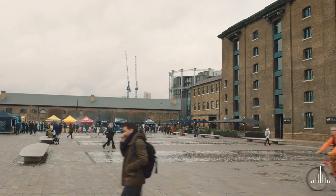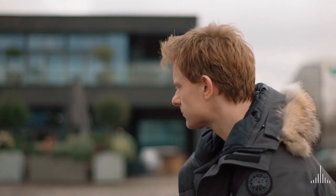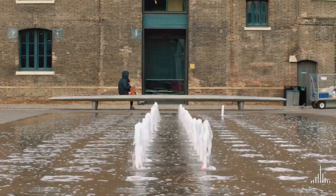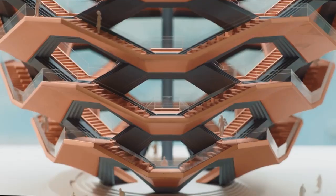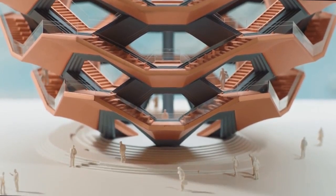Our ambition from very early on was about intensity and socialisation and making a heart to Hudson Yards. But not in a passive way, not in an object that people would look at and take a photograph of and move on, but something that genuinely would bring people together.